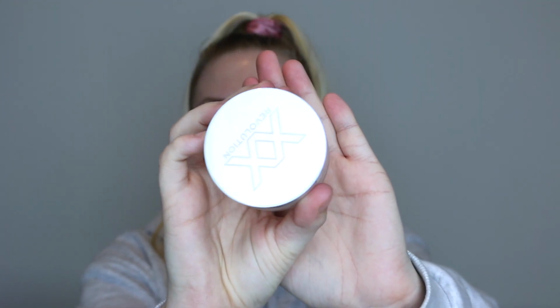But first, before we put this on, I am going to put some primer on, and I'm going to use this one because I haven't used it in a while. This is the XX Revolution Cloud Complexion Primer. I know my friend Emily, Miss EC Beauty, absolutely loves this primer. Honestly, I just keep forgetting that I've got it. Okay, so I'm going to let this soak in for a little bit.